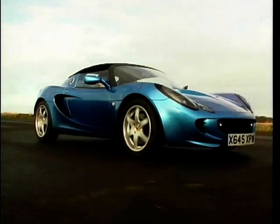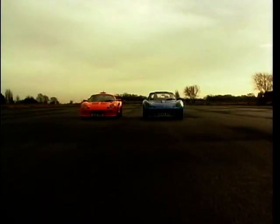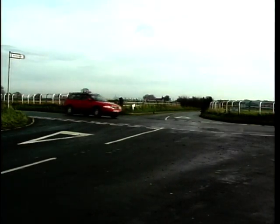Programme this week, I take to the track in not one, no sir, but two Lotus sports cars, the Elise and the Exige. Rob Hallam takes time to ponder the future for Rover. And Ian Royle's used car bargain of the week is the Audi A4.